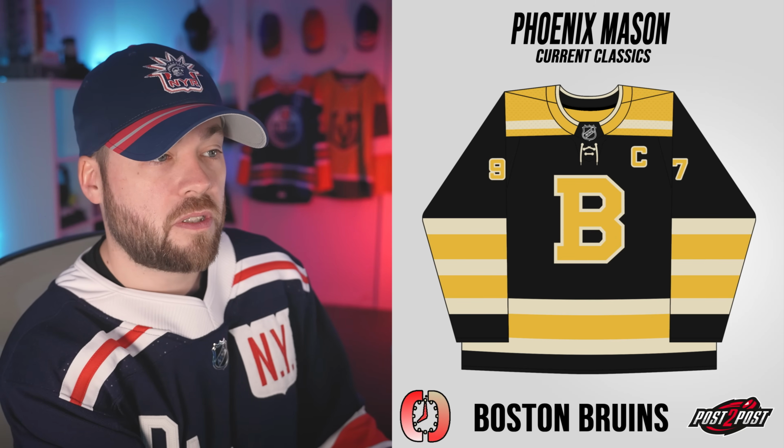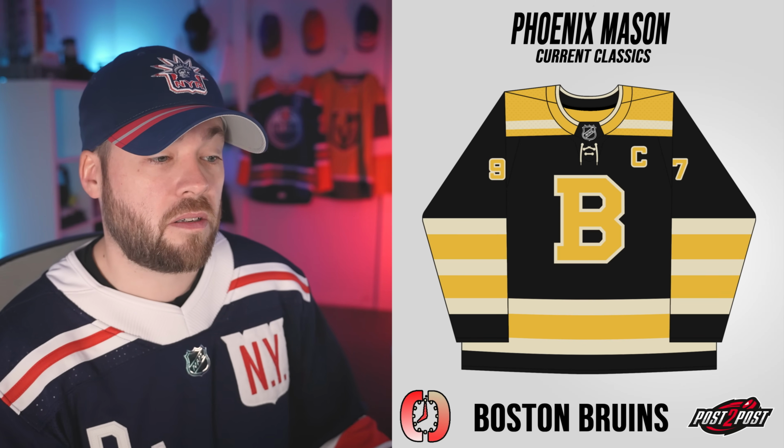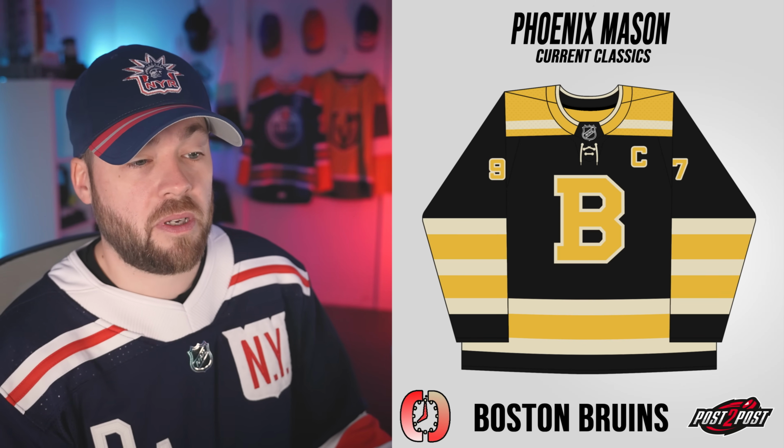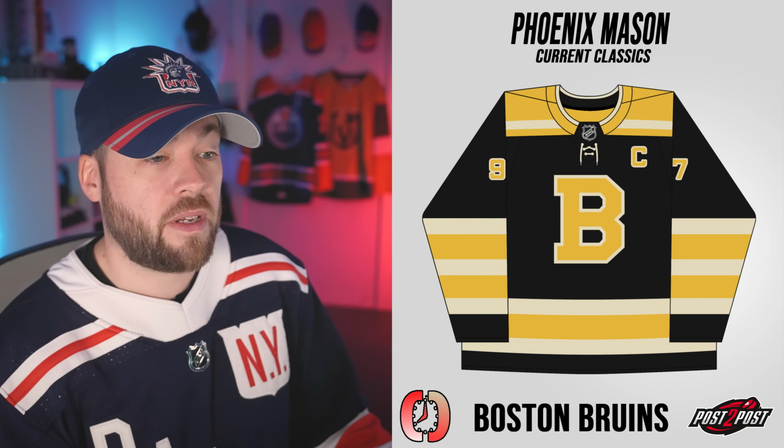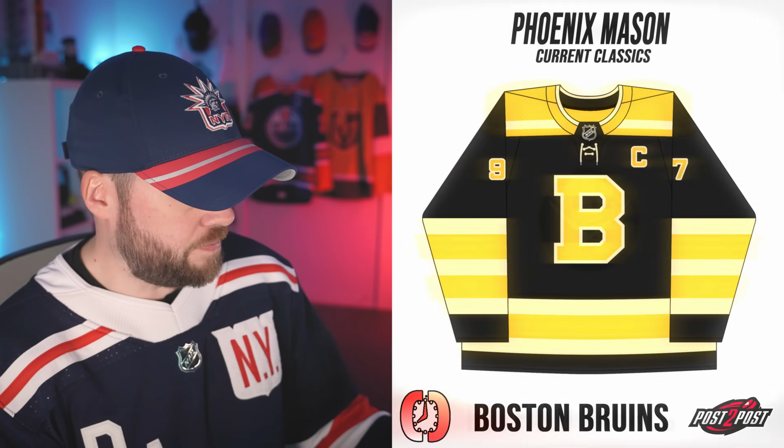Next, the Boston Bruins. Pretty predictable. If this is a classic series, then we need to not be too modern, and it can't be too risky. This is not risky. This is classic. Pretty generic classic striping. I do like the off-white chosen in there. That's nice. Shoulders are really nice. B for the logo. Yeah, good jersey.